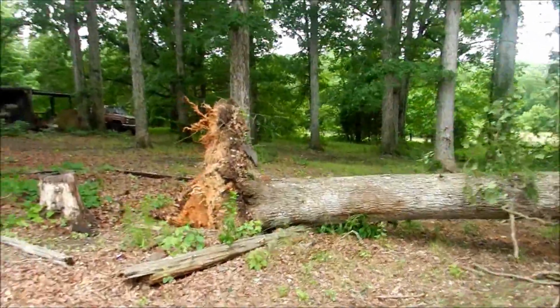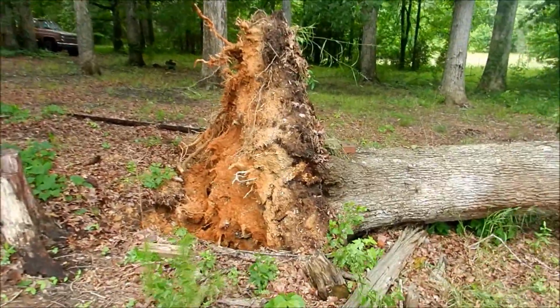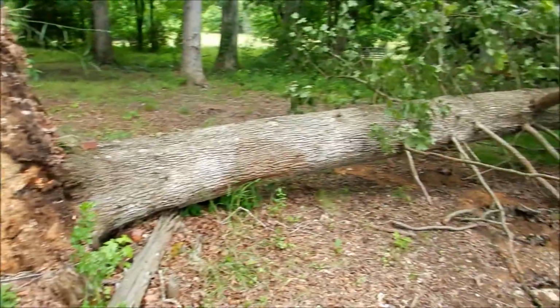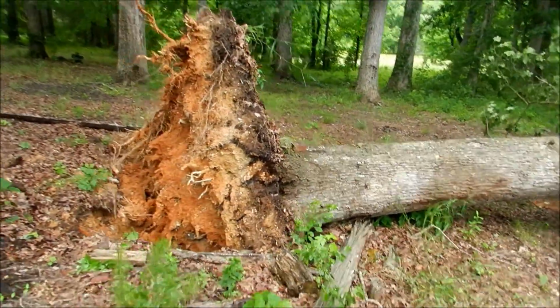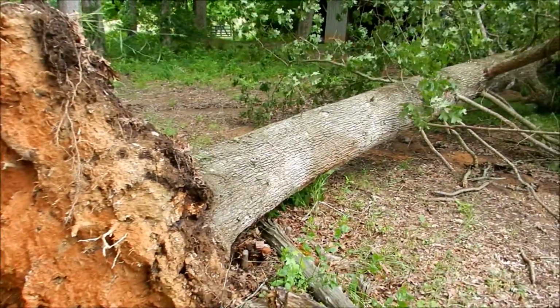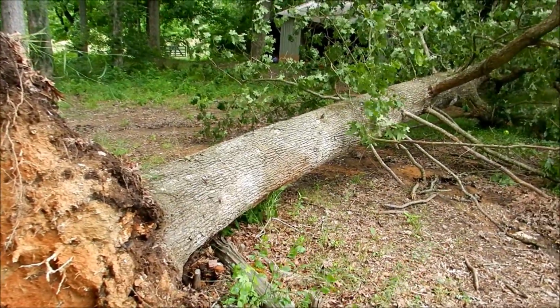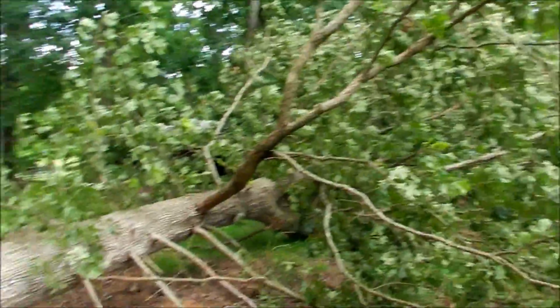We lose pine trees from time to time, but this is the first oak tree we've lost since probably Hugo came through here in 1989. And man, it's a mess. On the bright side, I guess we'll have plenty of wood for this winter. But yeah, I have my hands full cleaning up this mess.